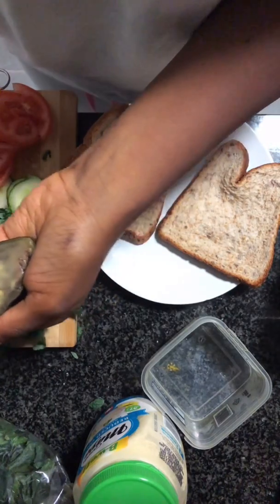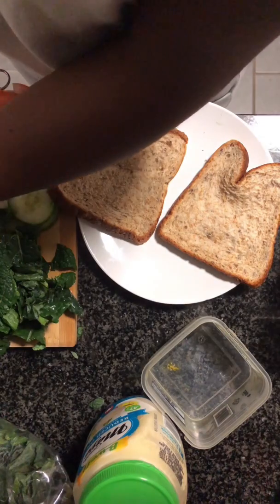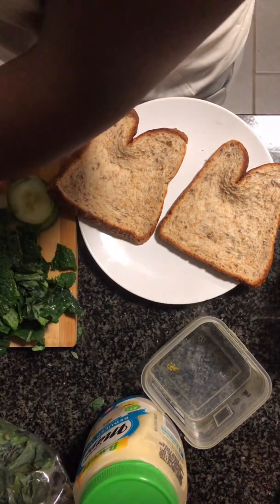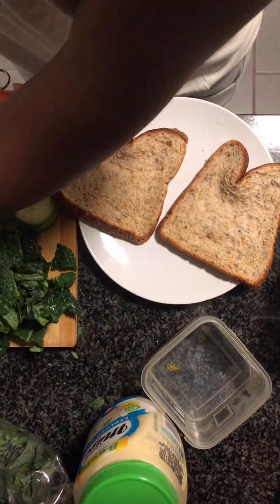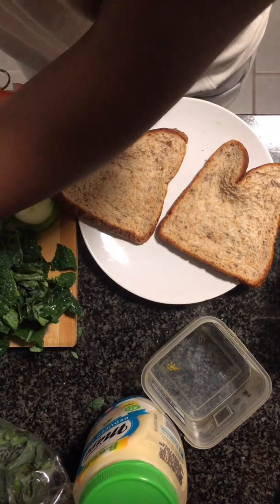Again, you can see the avocado looks like it wasn't okay, but I promise you it was. It was just oxidated, that's why it was brown. And as you can see, I'm cutting that off so that I can use the avocado, the little bit that I can get out, and then use it in my sandwich for some healthy fats.